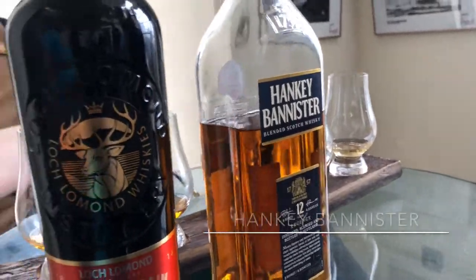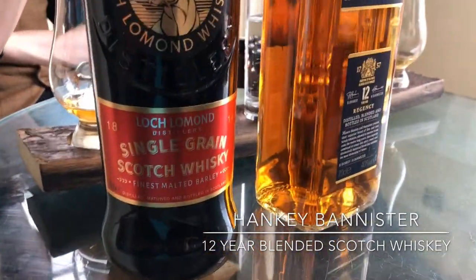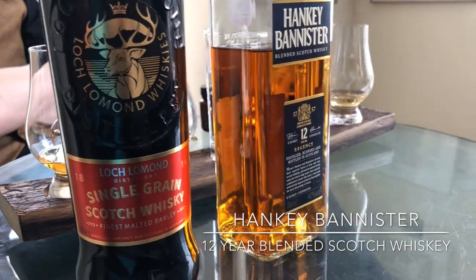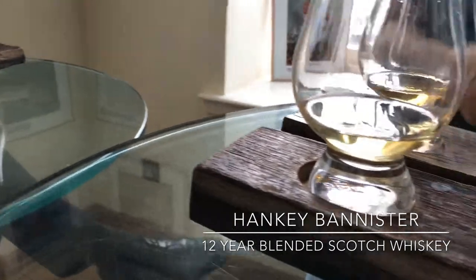It doesn't mean everything in it is 12, it means the youngest thing in it is 12. And that's how it works for any age statement. If you buy any 12-year-old Scotch, the youngest thing in it is 12. Single malt, blend, whatever. That works throughout for everything.